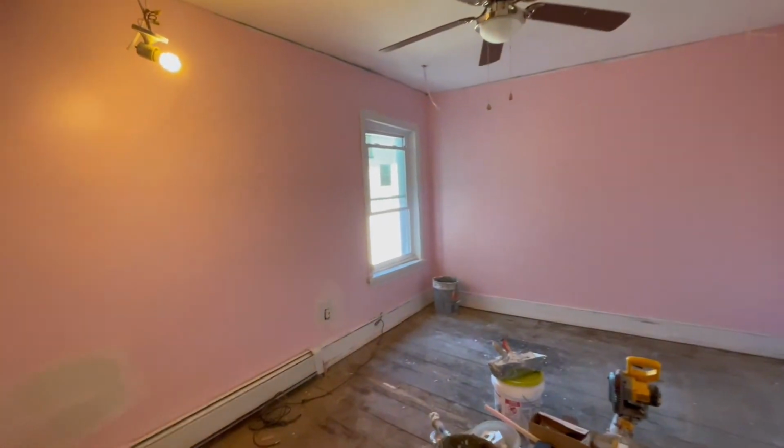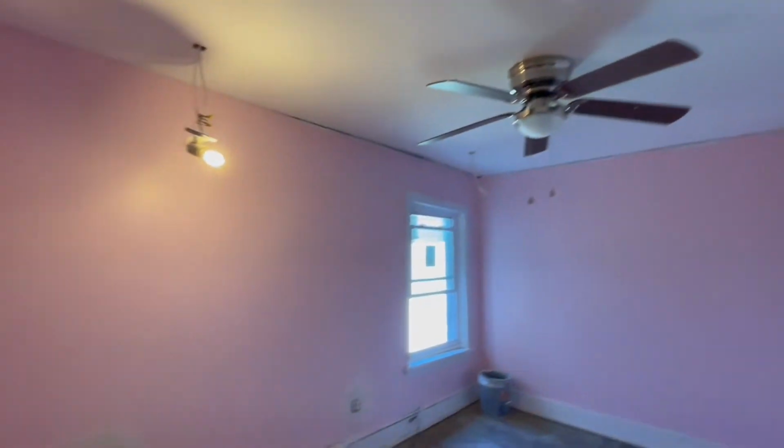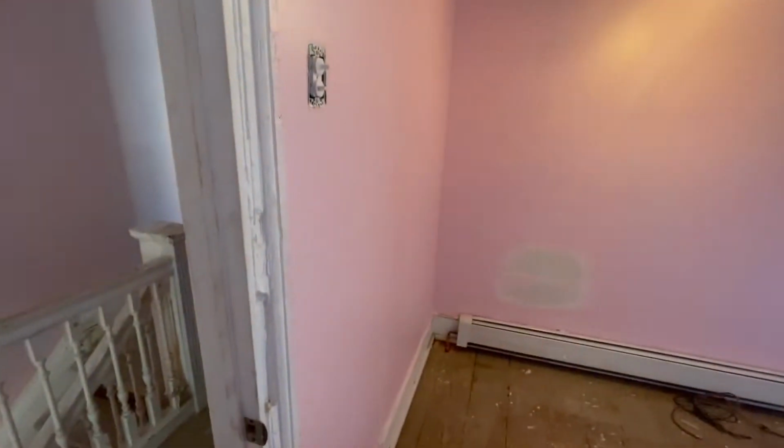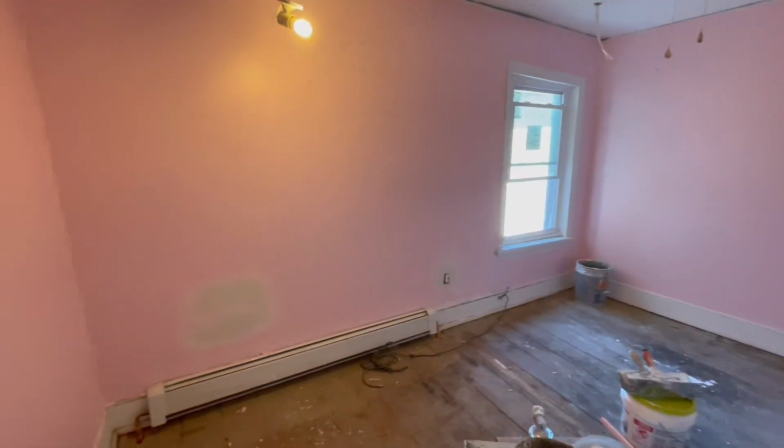All right. And then here goes a middle bedroom. So this bedroom, we're doing something fun as well. We're going to put pink stripes. So different pink tone stripes. So he did the base, and then he's going to add the other stripes in there. So that's fun. That should be done this week as well.